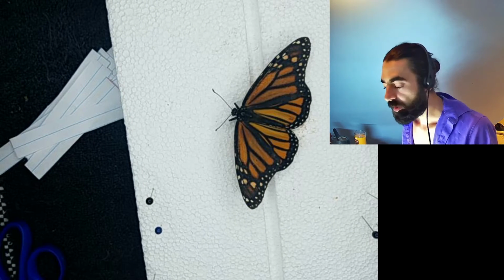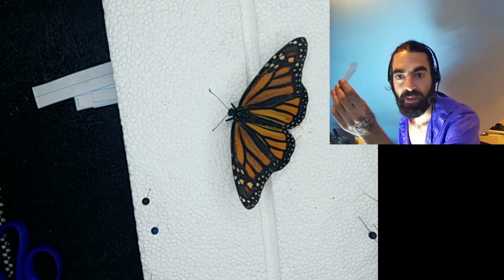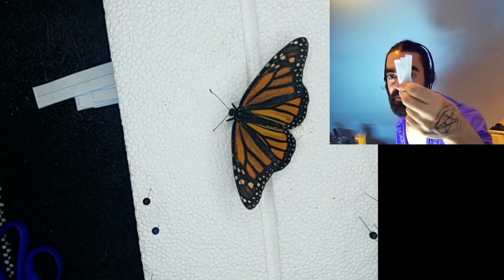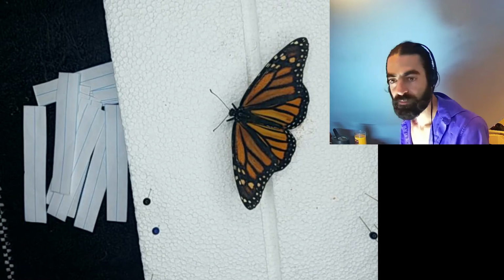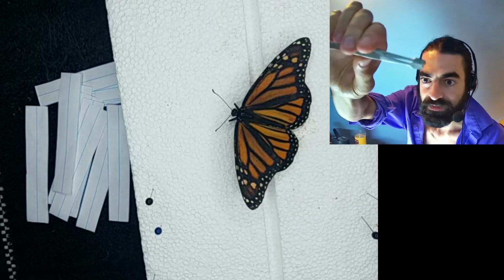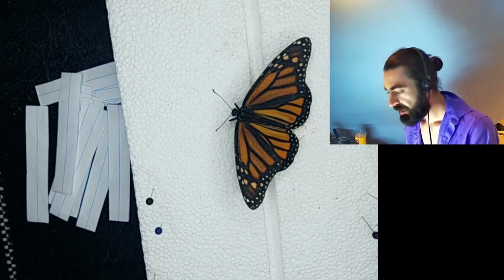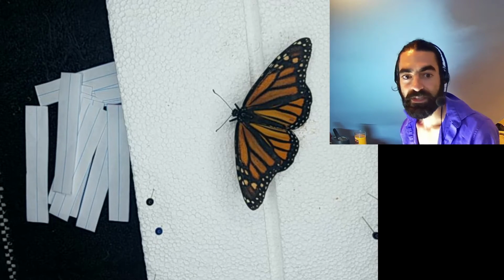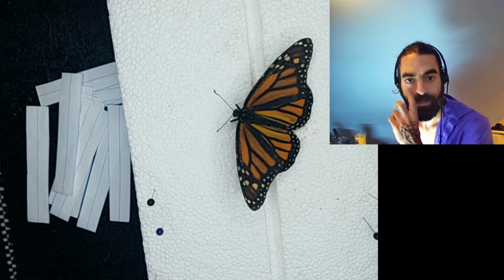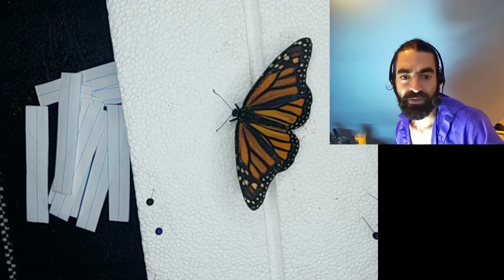You basically hold them down in place with paper strips I cut. Tracing paper works best, but I didn't have that, so I use loose leaf, which is good for cutting straight lines. Use a scissor for that. I've got paddle nose tweezers. That's what these are. They come with butterfly kit stuff. You can look them up. And then you can see the butterfly is on what's called a mounting board. It's just foam with a divot in the middle, and I got a whole box of them, so you can do as many as you want.